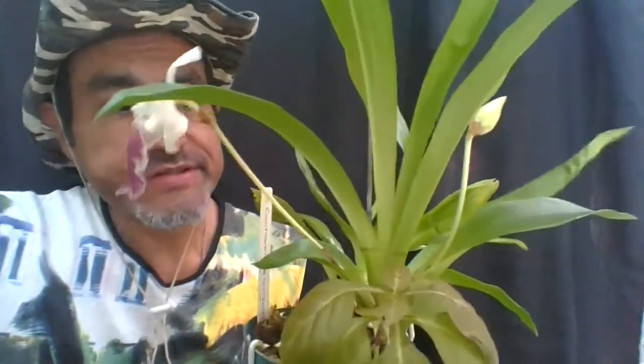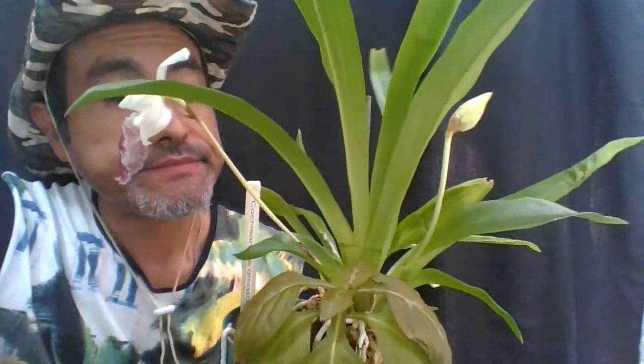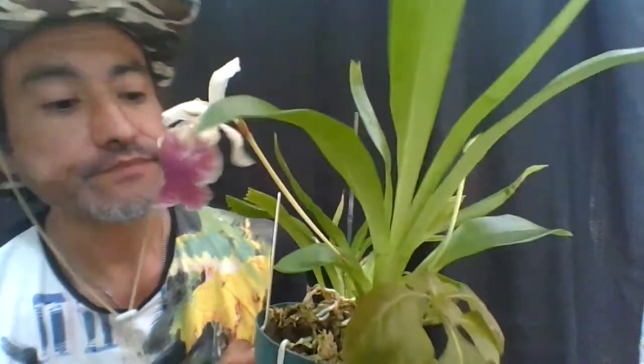Now, let's go into specifics on this plant. As far as growing conditions, it likes high humidity. As far as this plant is concerned, it likes low light, and it likes high humidity. So if you give it too much water, it'll rot. If you give it too much light, it'll burn. If you give it perfect humidity with less waterings, it won't rot, but it'll still stay alive.